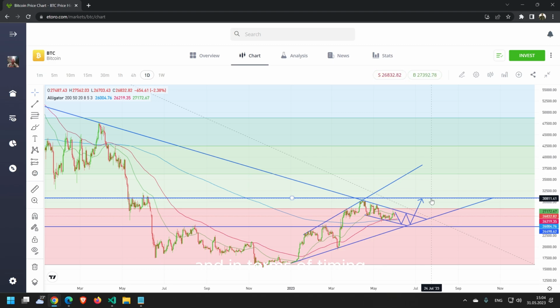And in terms of timing, I expect more or less the same, like half a year after the next halving, which will be next year. So basically, if you buy at around 25,000 or even 30,000 and close your deal at 200k in half a year, it will be 7x or even more. So for me, this is a really good opportunity in terms of crypto investment.